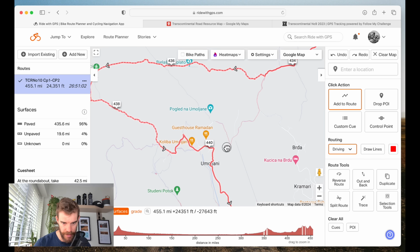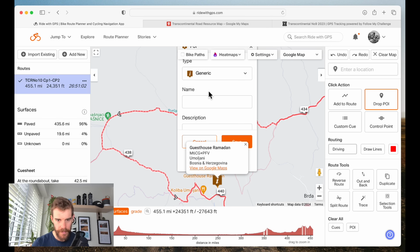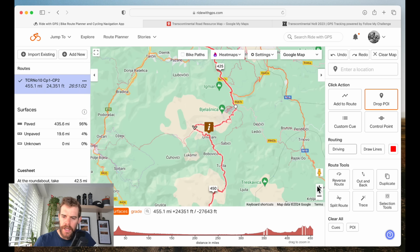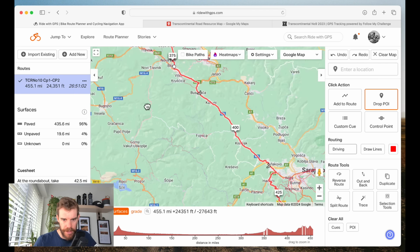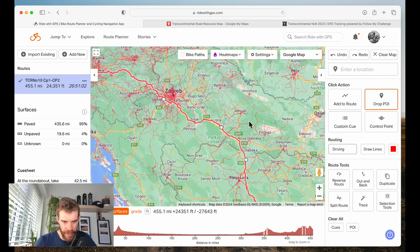So yeah, there's a turn off. Let's just say it's here, just for the sake of the video. Obviously, I do this in a lot more detail. I'm not actually planning it, so I'll put that marker in there. So we've got the beginnings of a route now. Again, I'll go over this and look at options over and over again.